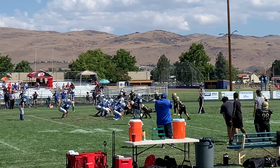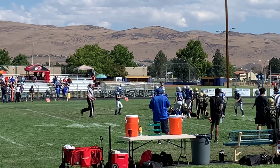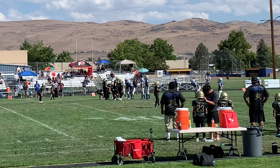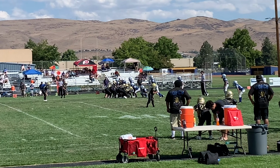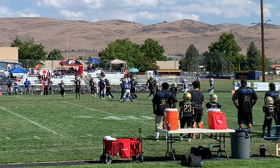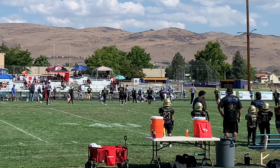Lancers with the ball. Down 22-0, push to the right. Here goes big number 18. He's moving his feet. Gets about 2 yards. Up the middle. Oh, here goes big number 11. Ryan at the helm. Pitch to 94. Ooh, breaks the tackle. He's still going up there, up the sideline. Good stop by the D.